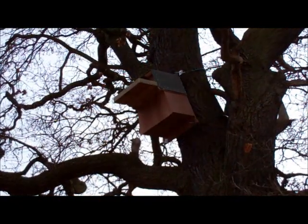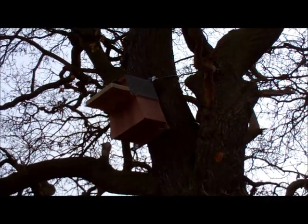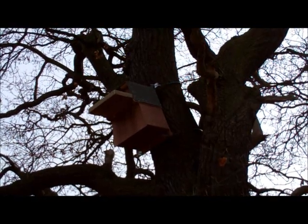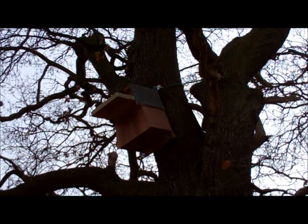As you can see, we've got the owl box up. This oak tree is one of the few large trees on the edge of the reed bed, and this should be ideal for barn owls, so we just need for them to take residence now. That'll be great.